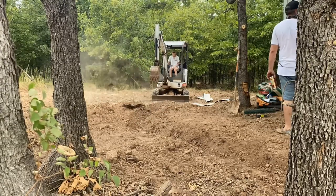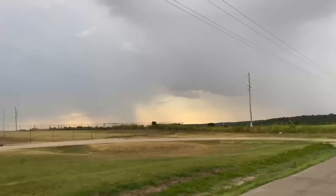Coop's done, so now we can move on. The next thing we're gonna do is make our path from the house to the coop, and we're not doing that today.